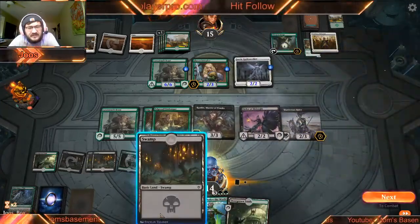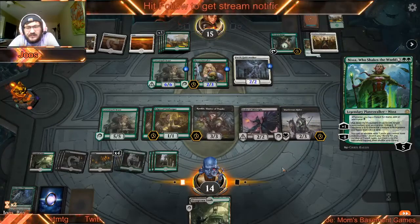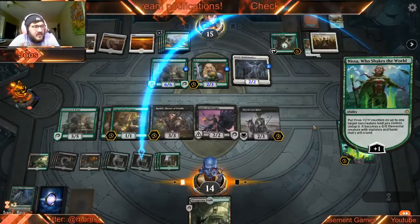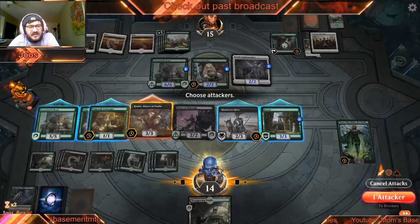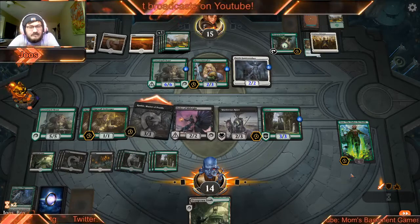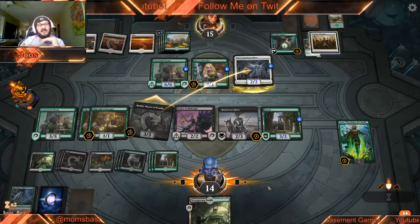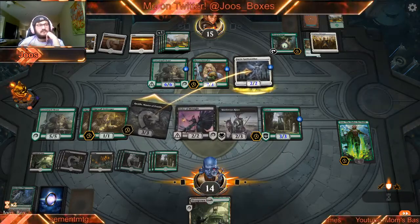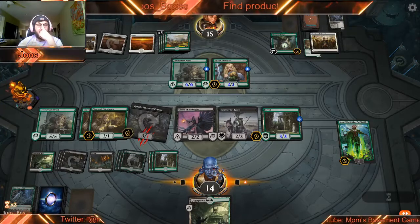There is a Nissa. That's what we needed. Now all of our mana is doubled, essentially. We're going to swing in here with Rankle. See if we can get another hit. Yeah, they're going to end up blocking it. That's actually probably the best for us. This is such a grindy match.